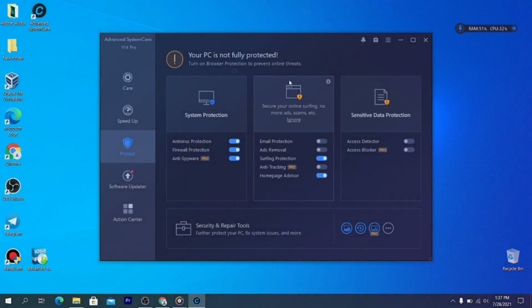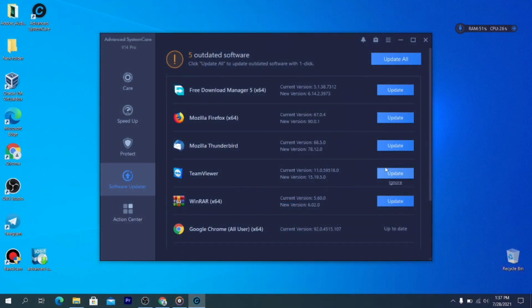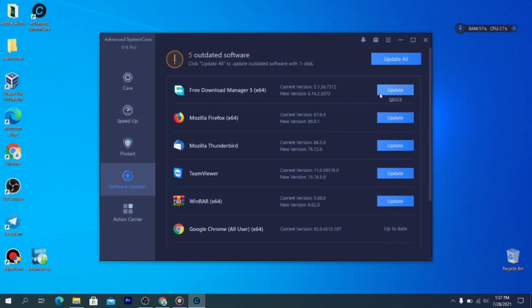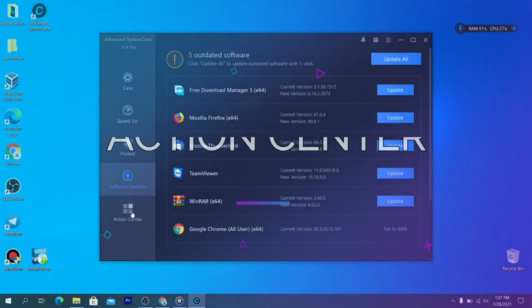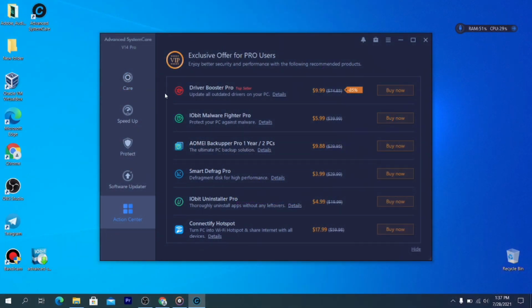And the last tab is Software Updater. It shows the status of essential programs installed on PC and whether they require updates or not. And then I can update all apps in one click or go one by one. I also see a tab called Action Center, but it's just another reminder about IObit products and discount prices.